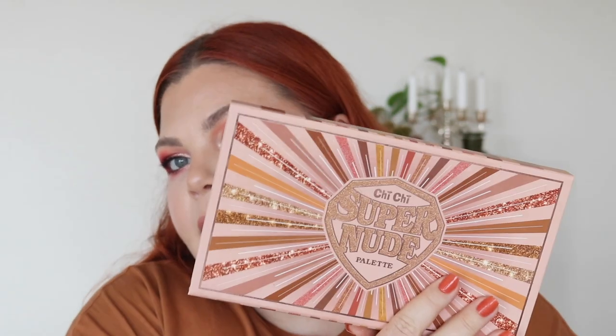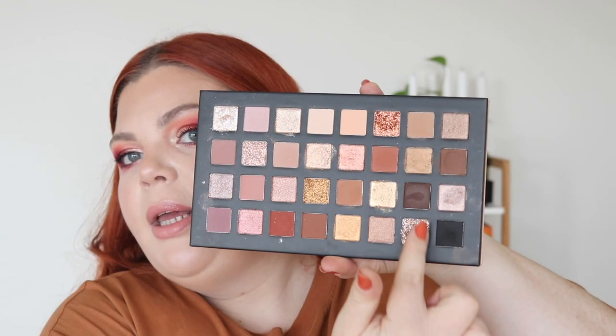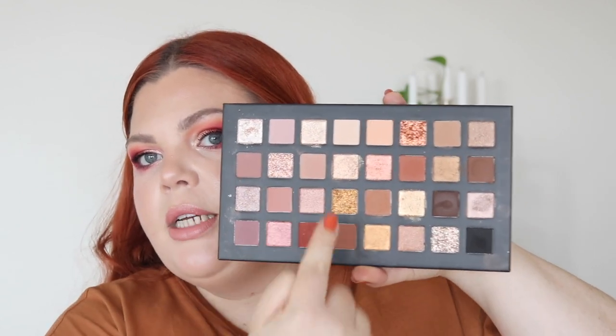The next palette I have, which is the number 7 spot, is the Chi Chi Super Nudes palette. This is the same kind of reason that it's quite big that I haven't actually used all the shades. I probably have used up here the most. I haven't used around here too much.